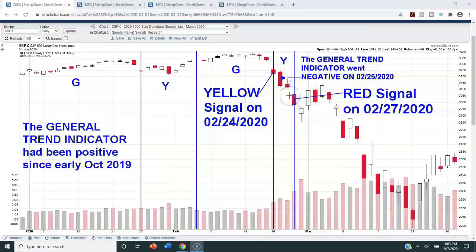So think about this. All in 1 week, just a few days apart, we had a yellow signal. The general trend indicator went negative. And then the risk signal went red on the 27th. That was Thursday, all right? And by the way, this general trend indicator is a positive negative signal, and it operates totally independently of the risk signals. It's just trend. So the general trend indicator gives you still another way to monitor and control risk in your portfolio.